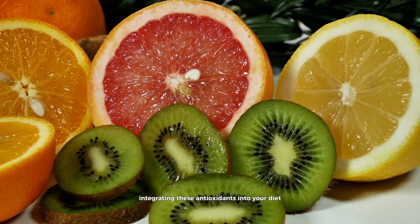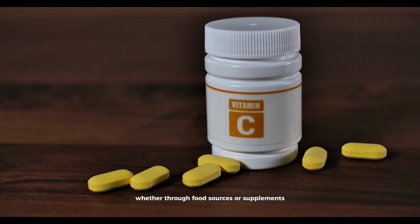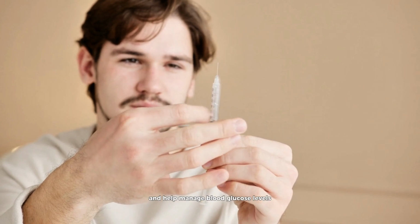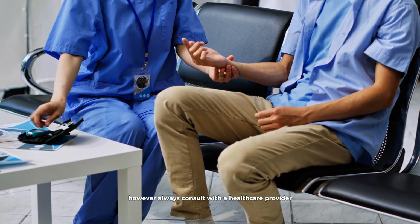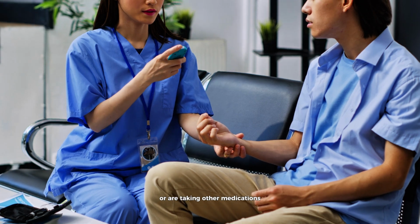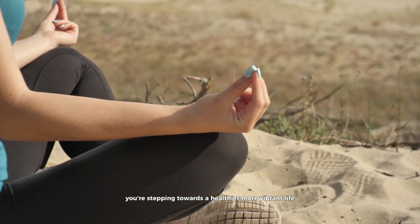In conclusion, integrating these antioxidants into your diet can help manage diabetes more effectively. Whether through food sources or supplements, their regular consumption can reduce oxidative stress, improve insulin sensitivity, and help manage blood glucose levels. However, always consult with a healthcare provider before starting any new supplement, especially if you have underlying health conditions or are taking other medications. By embracing these antioxidants, you're not just managing diabetes, you're stepping towards a healthier, more vibrant life.